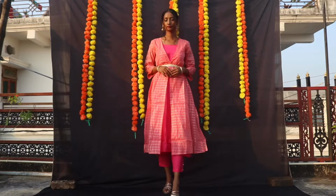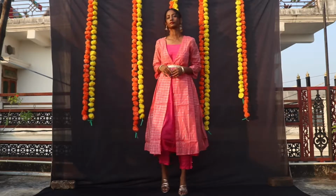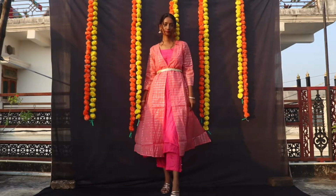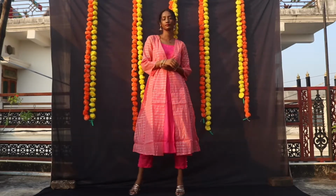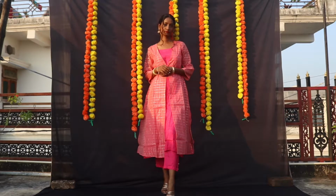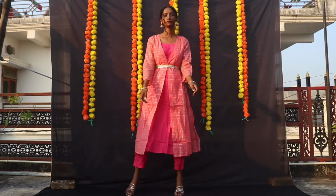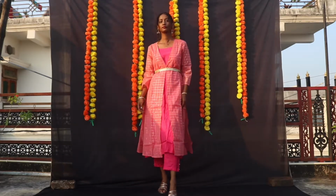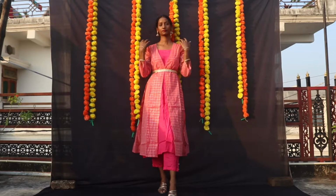Fourth outfit is also from Myntra and it is costed me 1479 rupees. It's a solid polyester kurta set and I'm in the size small. But according to small ये मुझे fit नहीं हो रहा था, which was a disappointment. Also मुझे quality wise ये कुछ खास नहीं लगा, but just in case अगर आपको अच्छा लगता है तो आप इसे order कर सकते हो.